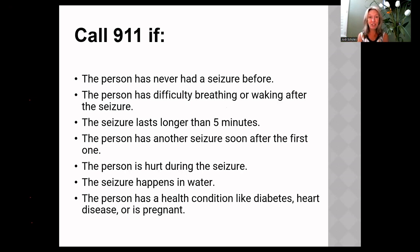If they've never had a seizure before, we don't know what's going on. Like I said, seizures can be caused not just from epilepsy, from a confusion in those neurotransmitters. It could be a tumor. It could be a stroke. It could be a brain injury. So if they've never had a seizure before, go ahead and call that.